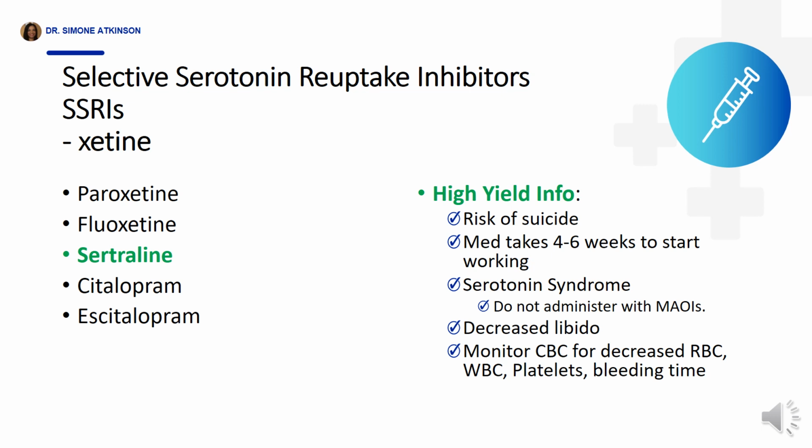So some good questions that focus on SSRIs is that they take a while to start taking effect, up to 4 to 6 weeks at times. So if someone is complaining that the medication is not working, you need to tell them that it can take up to 4 to 6 weeks actually to take effect. So you don't want to switch the medication too quickly.